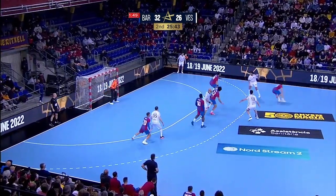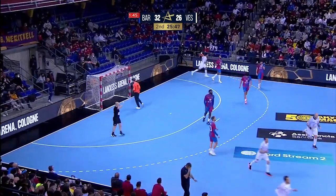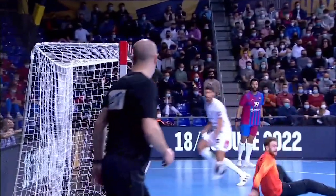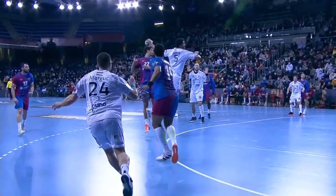Almost stolen. Omar goes through low and spins that one past. Nice composure, Yaya Omar. Seventh goal of the game for him. Yeah, not too much Paris the Warriors can do about that one.